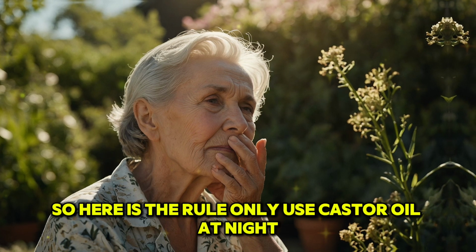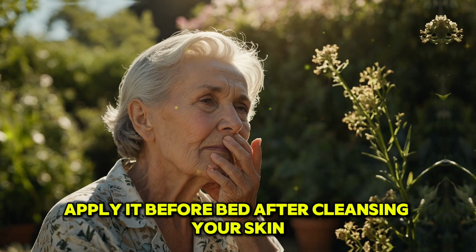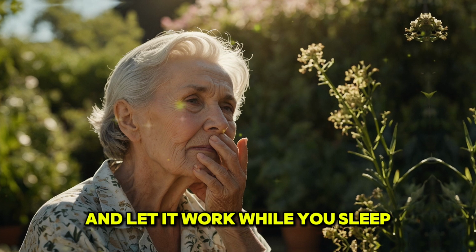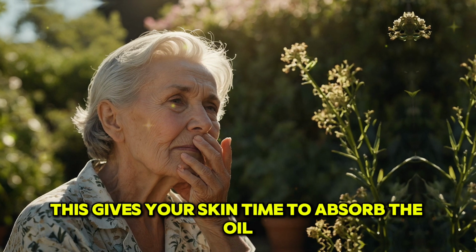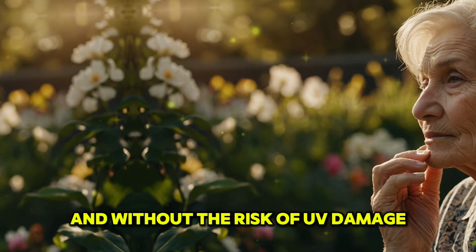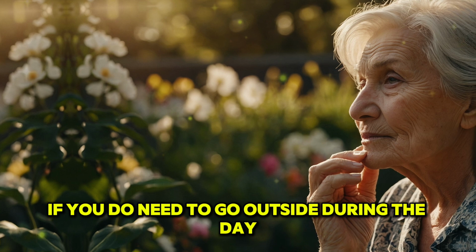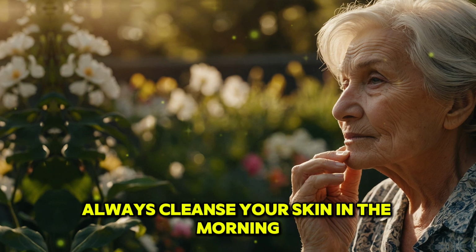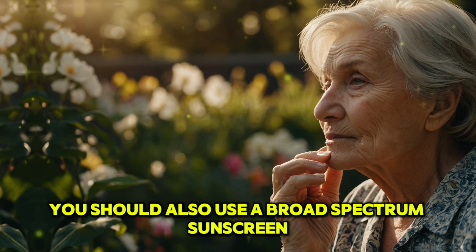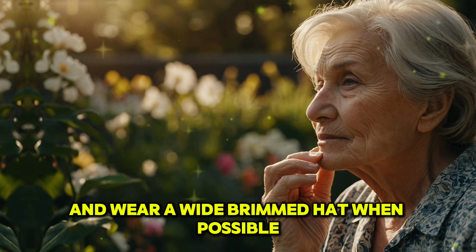So here is the rule. Only use castor oil at night. Apply it before bed, after cleansing your skin, and let it work while you sleep. This gives your skin time to absorb the oil without competing with environmental stress and without the risk of UV damage. If you do need to go outside during the day, always cleanse your skin in the morning to remove any remaining oil. You should also use a broad spectrum sunscreen and wear a wide-brimmed hat when possible.